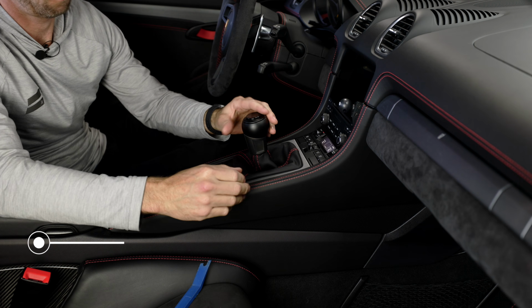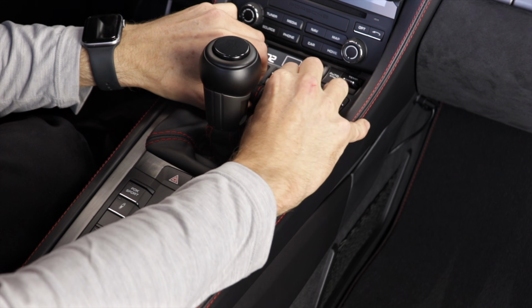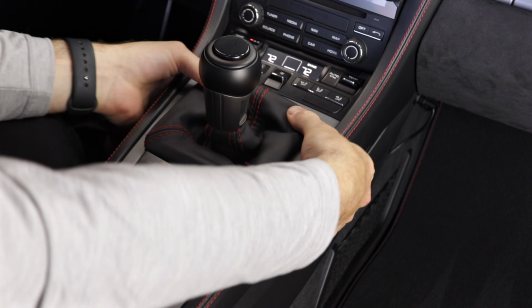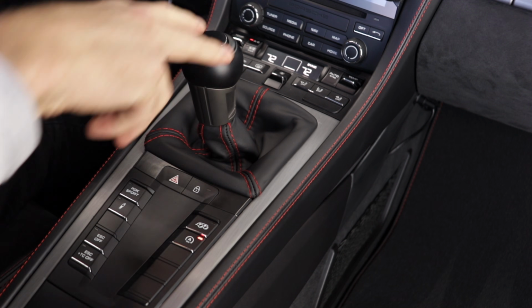If you ever need to remove this, you don't need to use a trim tool. Just put your thumbs in where I'm putting them there, tuck it up under the leather and lift up. That'll get that bezel out and then you're good to go. But never lift it up from the rear, otherwise you're gonna break those tabs. If everything looks good, check the operation and enjoy your new shifter setup.